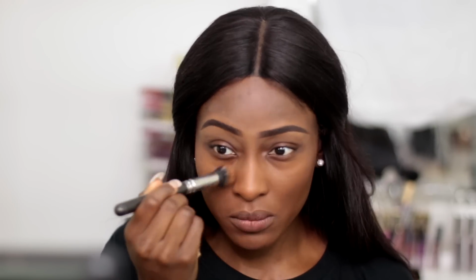Foundation is quite runny. This is what it looks like on my skin. It feels quite runny. It's also supposed to be medium coverage as well, so we're gonna see if that's the case. Medium to full coverage, so you can build up the color. I'm gonna switch to a brush. Now with a brush, it does give you more coverage.